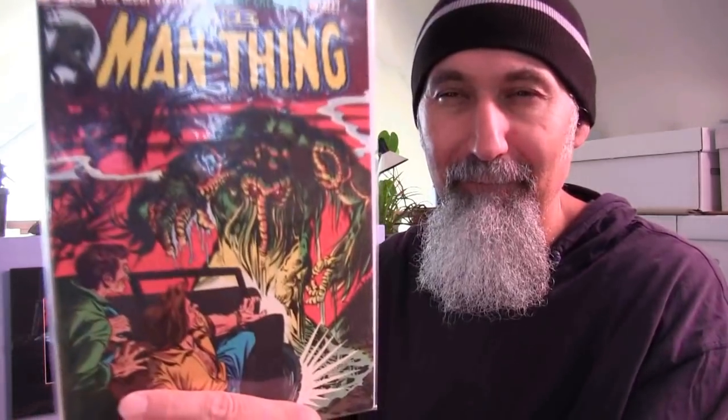Man-Thing number four. I saw it up here. Man-Thing number four from 1974. And I paid $2.51 for this. And the grade on it, 7.5. And some of these things I was bidding against resellers or heavy duty collectors, I guess. Right. So 7.5 cost me $2.51. Oh, here's another Man-Thing. Let's do this Man-Thing as well.